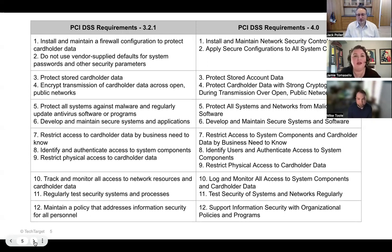We also see a change in the language from just stored cardholder data to, hey, you need to protect the stored account data. And where it specifically called out malware or antivirus solutions, it changes to protect all systems and networks from malicious software. So it changed a little bit how things are worded or phrased. That's something to look at. It's a little bit different, besides the fact that they changed capitalization. That's all right. That's not a big deal.